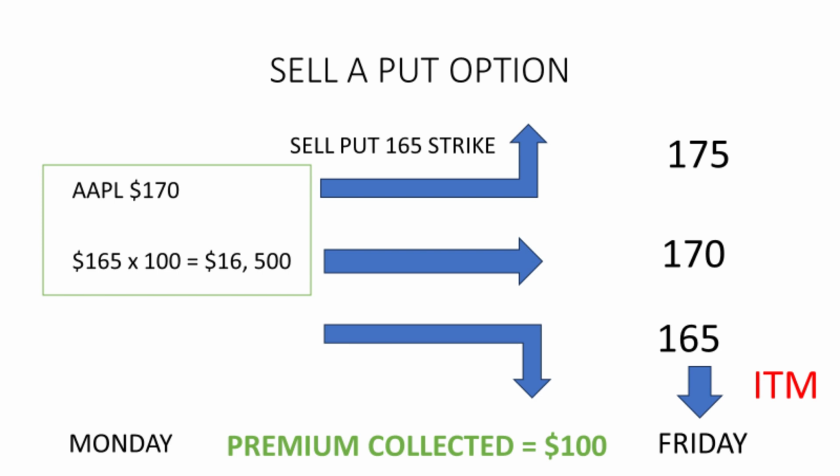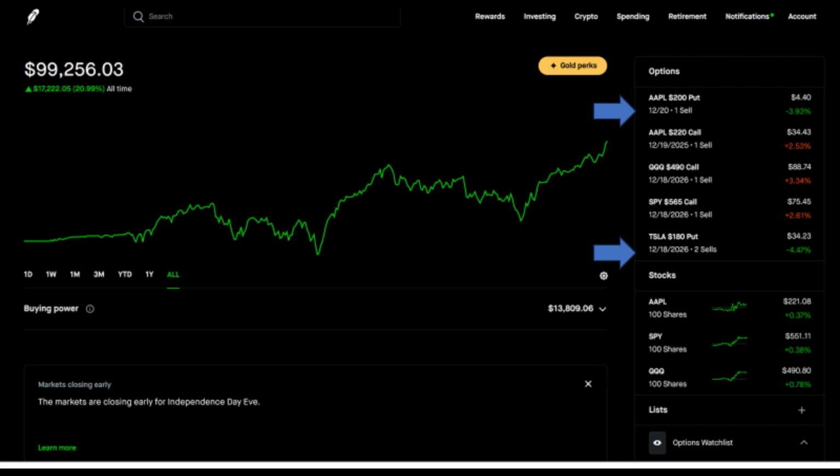At 4 p.m. on Friday, if the price of Apple is more than 165, the contract expires worthless and you can sell another contract on the following Monday. If the price is 165 or less, this is called in the money, abbreviated as ITM, and you will be assigned 100 shares of Apple at $165 per share. You will need to have $16,500 cash for this trade. When selling puts on margin, you can use your margin as the collateral for the trade. So here I am going to show you some of my trades where I have done this.